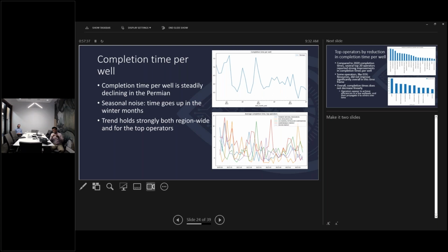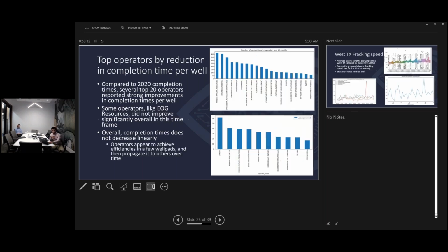And then if you look at the top operators in the Permian, going by the last 12 months, which are the operators who have been completing the maximum number of wells, the trend also seems to hold pretty well. You see completion time steadily declining, but if you compare it to the previous graph, there does seem to be much more noise, which is not surprising because you have a lower sample per operator, so the amount of noise is almost inevitably going to go up. But even here, the trend holds.